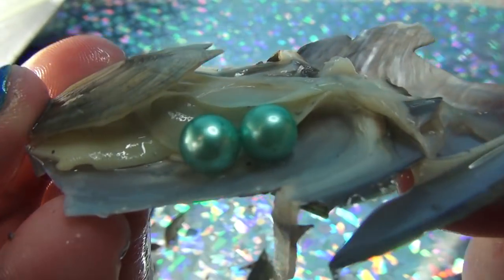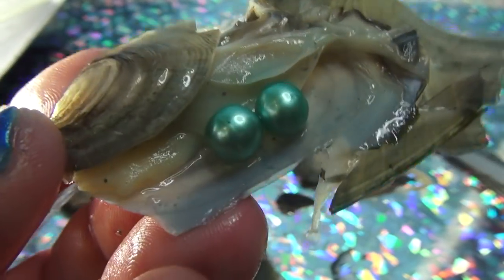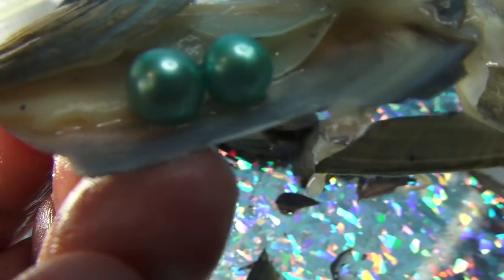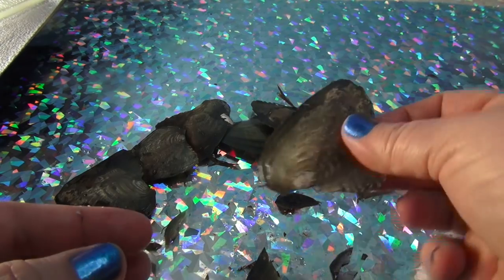Green. Ooh, look at these. These are like greenish green. These are like that green, seafoam green. They're like ocean green, like mermaid green. Mermaid green, everybody. Mermaid green. Yes, mermaids do exist.